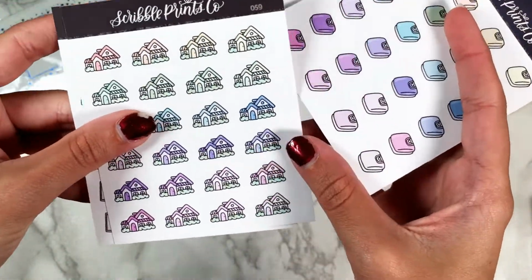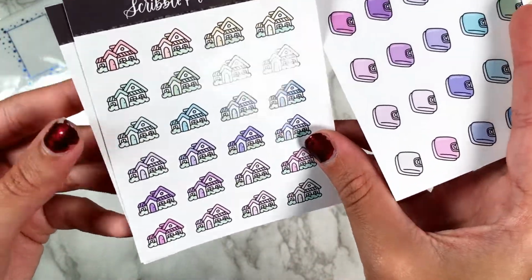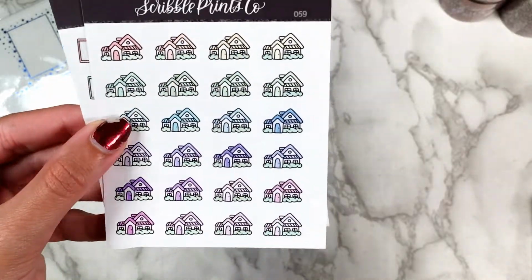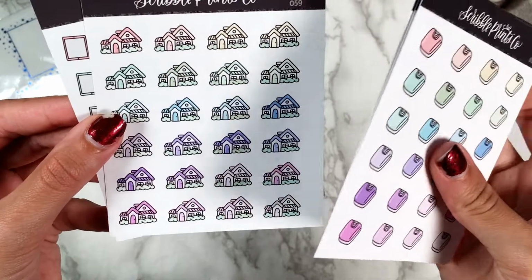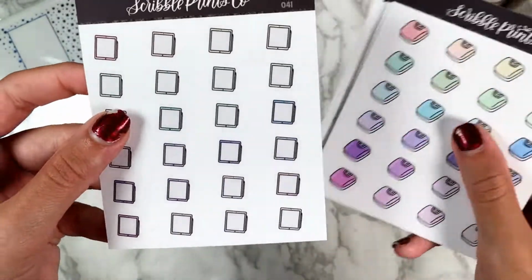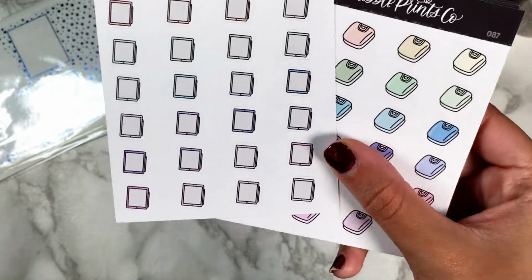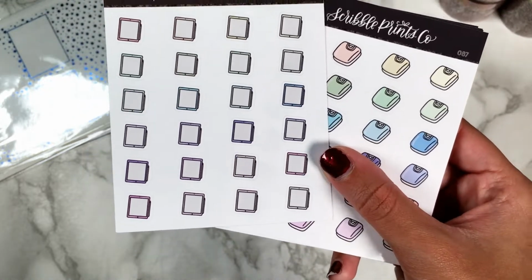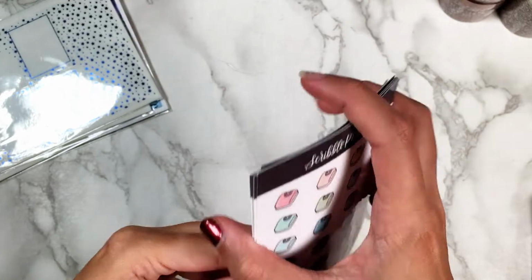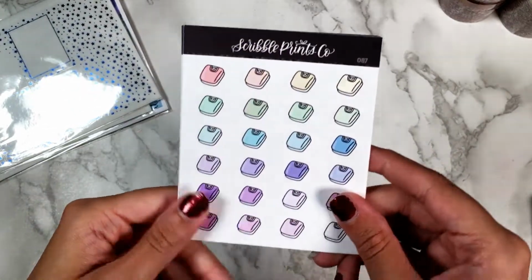And then these, I love these. These are the cutest houses I've ever seen. I don't have a ton of house stickers, so I feel like I always need more, and these are super cute. So definitely needed those. And then the iPads. I do have some iPad stickers, but I need more small ones, so I'm glad I can get these as well. So those were just the little icons that I got. I like that she's doing this.